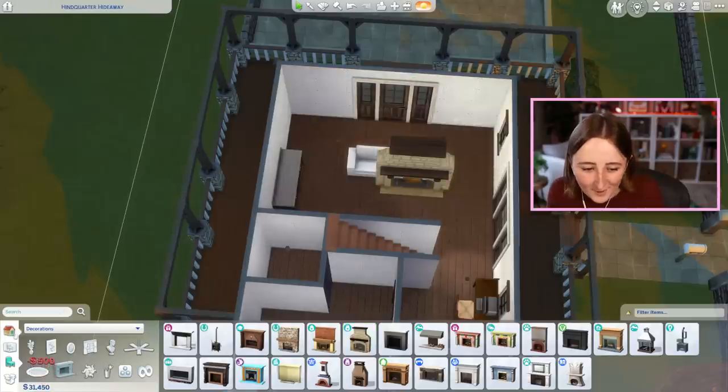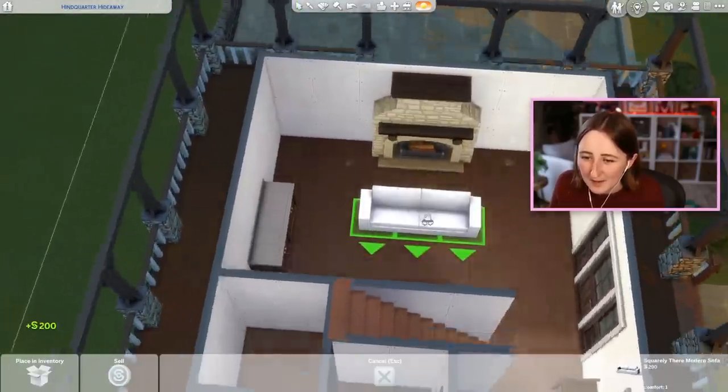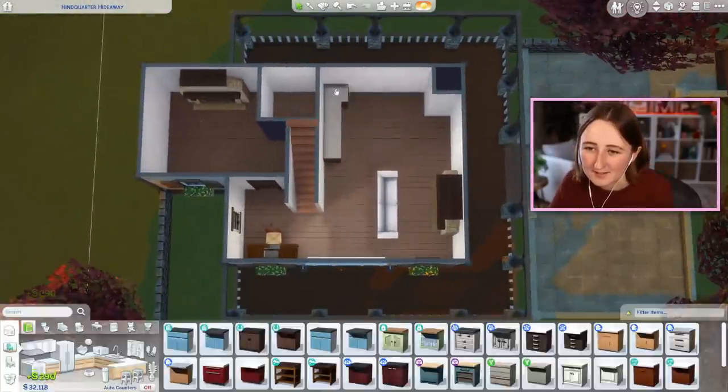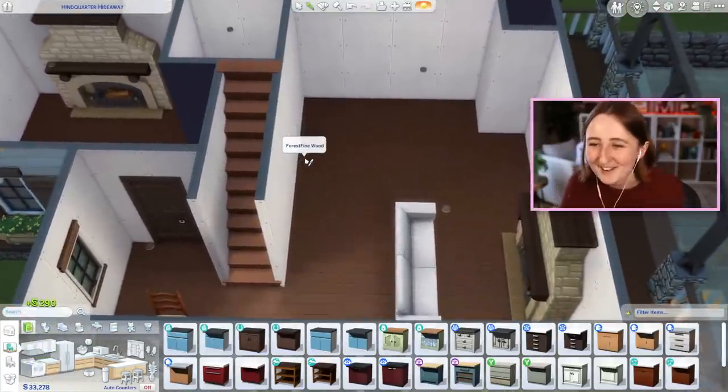This door is so inconvenient. I don't know what to do. What if they had no side door? Too bad, so sad, we don't get a side door anymore. Yeah, I think that this makes a little bit more sense. I feel better about this. I don't feel good, but I feel better.